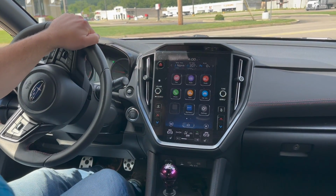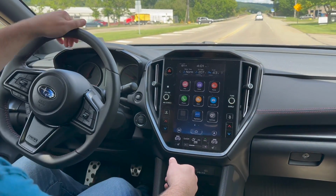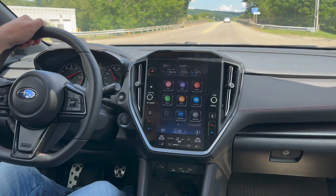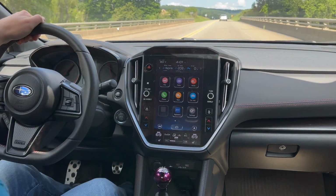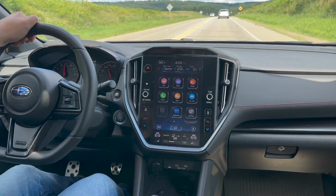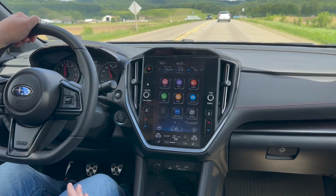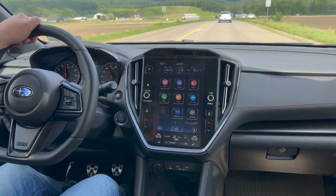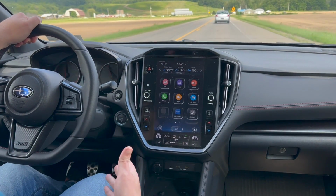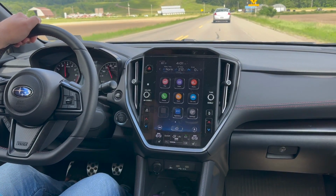Let me try to get some. There's too much traffic here to do a 0 to 60, but I got the 59 there, but you guys get the point. It's pretty quick. Second gear gets you only about 55 miles an hour, so you do have to shift twice. You go from first to second, and then you get to 55, you hit redline, you got to shift up to third just to get up to 60.